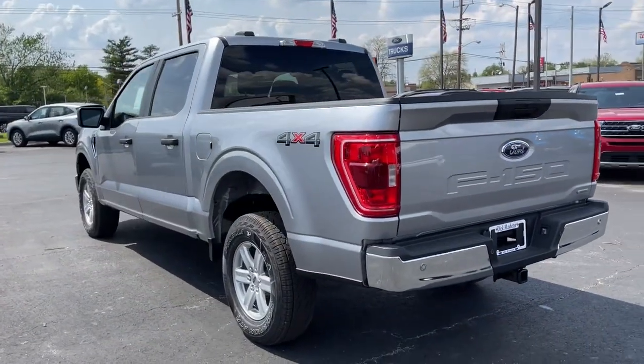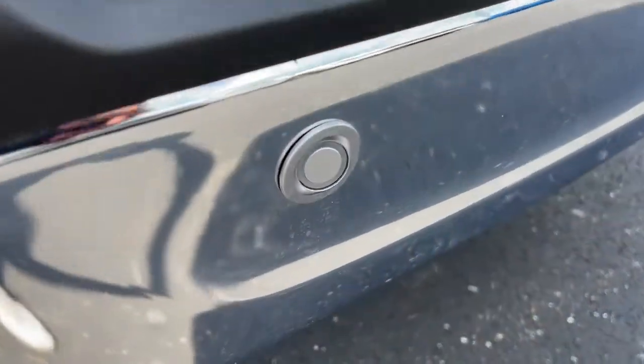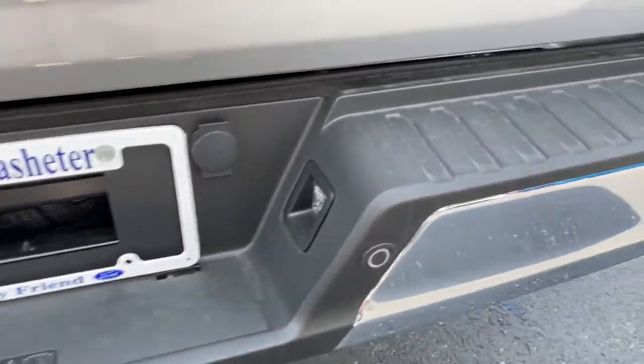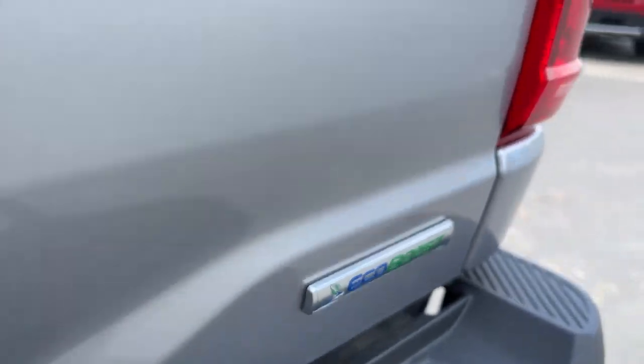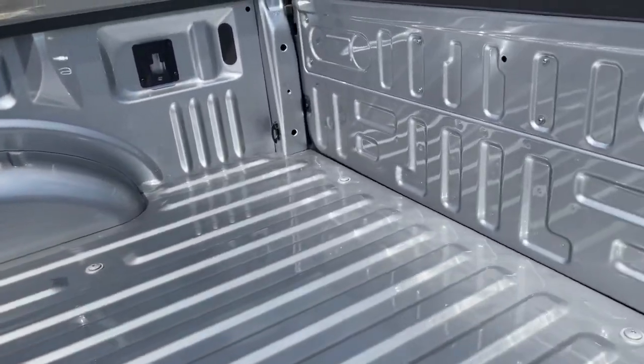The following are some of this vehicle's highlighted options: keyless entry, four-wheel drive, heated mirrors, lane keeping assist, remote engine start, fog lamps, backup camera, Wi-Fi hotspot, aluminum wheels, blind spot monitor.